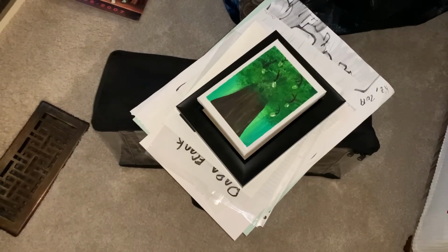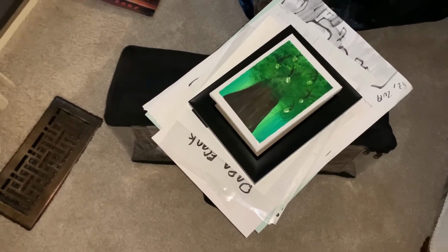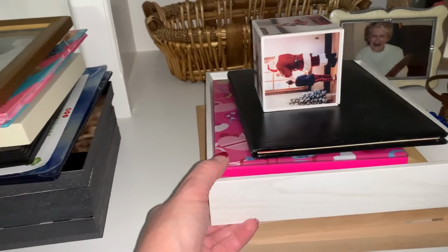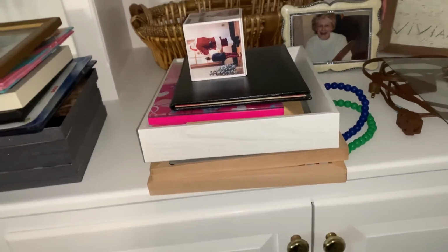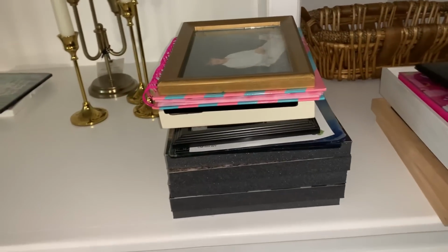All right, so I got this. Here are all the pictures and the stuff that is going into the memory boxes. And one thing with me when I declutter, I take care of everything as I go. This pile here is going to go all with my Christmas decor, except for that's my high school diploma. I'm going to put that in my memory box. I don't want to get rid of it. I don't know what I'm keeping it for, but anyways.